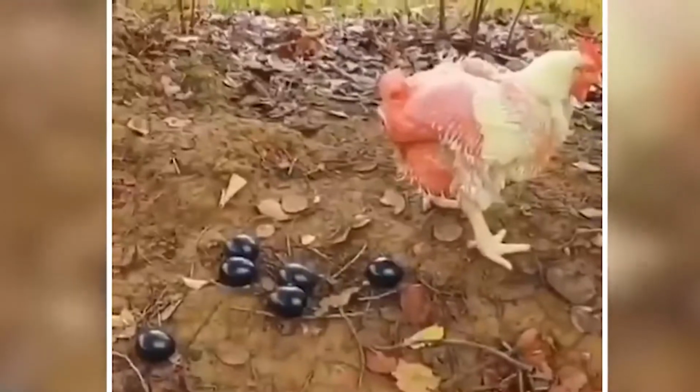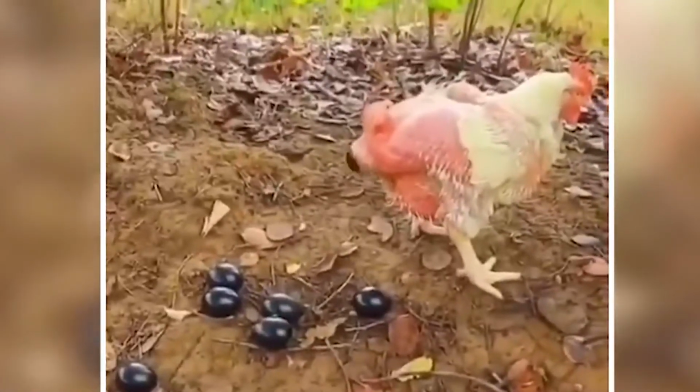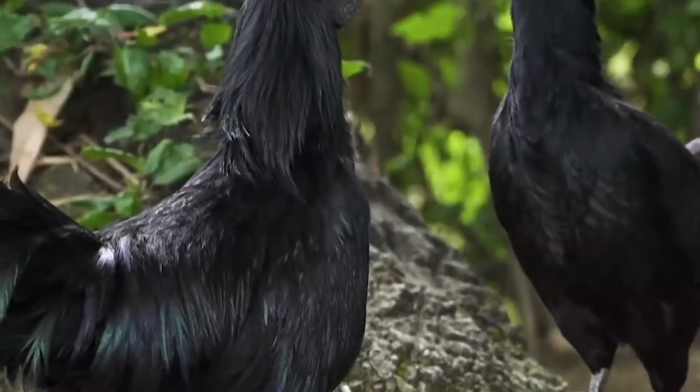An average Ayam Cemani gives 80 to 100 eggs a year, and because of their unique and extraordinary color, their eggs have a huge demand and value in the market.